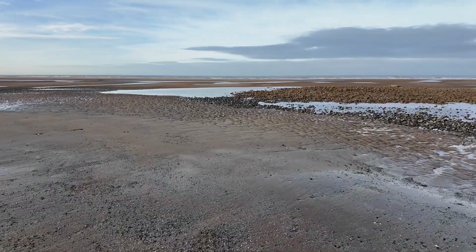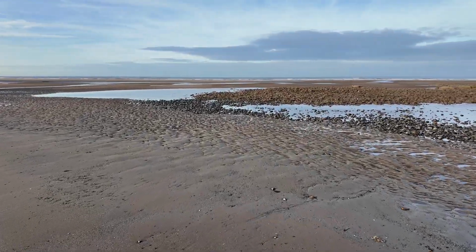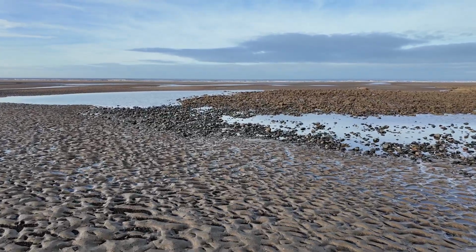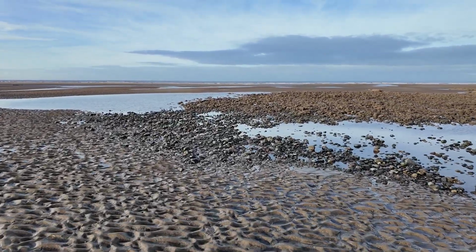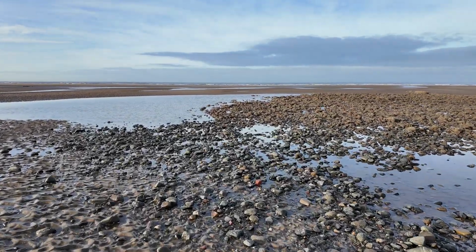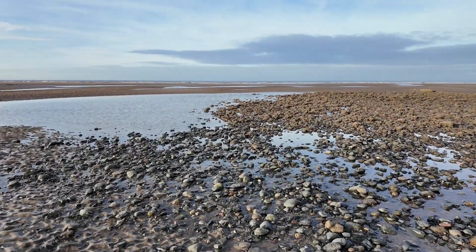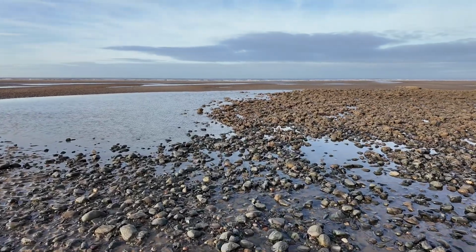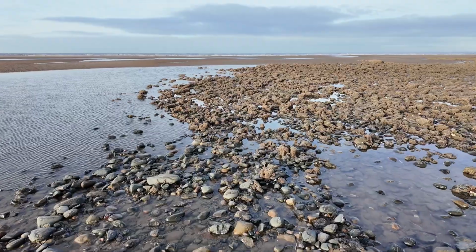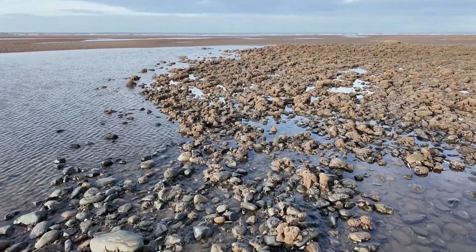And you see it clearly sometimes, not at all at others, depending on what the weather's been like and how it's blown the sand, carried the sand and deposited it to cover it up. Right, let's see if I can get near a bit without sinking into anything gloopy. So it's a bit gammy to walk round.